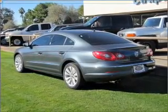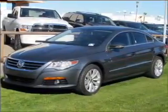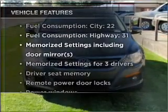You will appreciate the safety feature of anti-lock brakes. Let the sunshine in with a sunroof. Memory settings are just one of the extras. Plus, enjoy these notable features that are included in this vehicle.